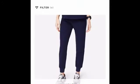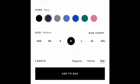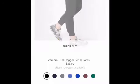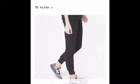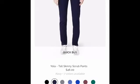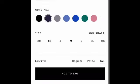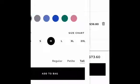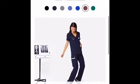And I am just so excited for my scrubs to come, you guys. You don't even know. I love Fig scrubs. I love that the color of the scrubs is really deep, dark navy blue. I'm going to give a review on my new scrubs. And they have new skinnies. I was in love with their joggers. That's when they first stole my heart. But now they have skinnies too. You guys, I just can't wait.